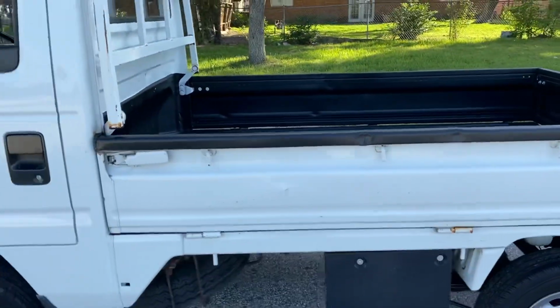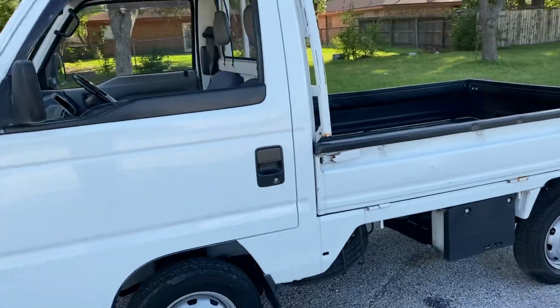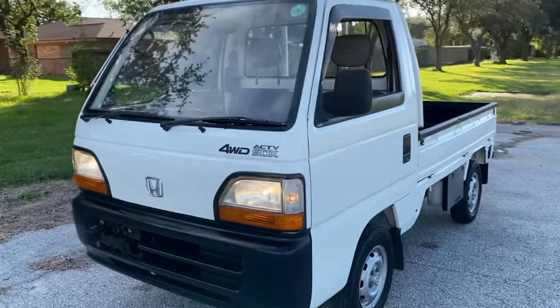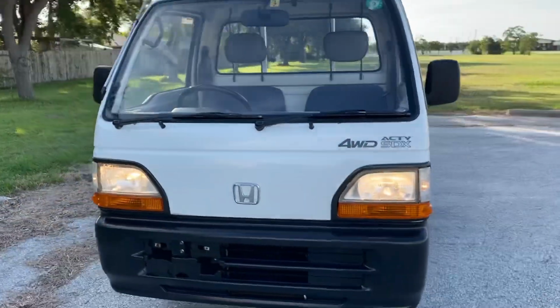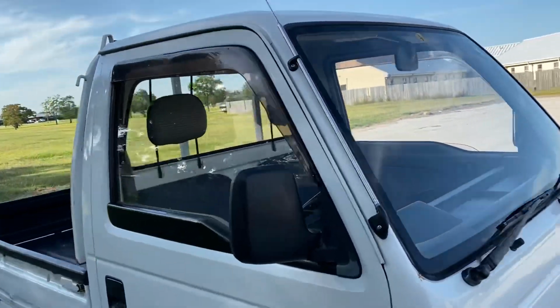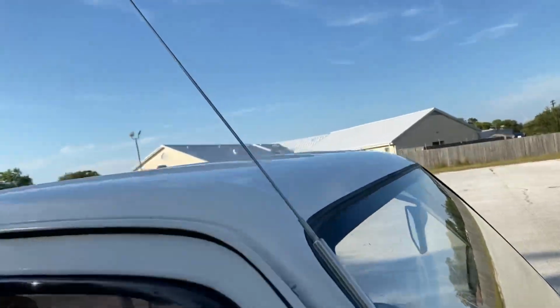It has a new coolant tank. Spark plugs have been changed. Fuel filter, air filter has been changed as well. This is a brand new antenna.